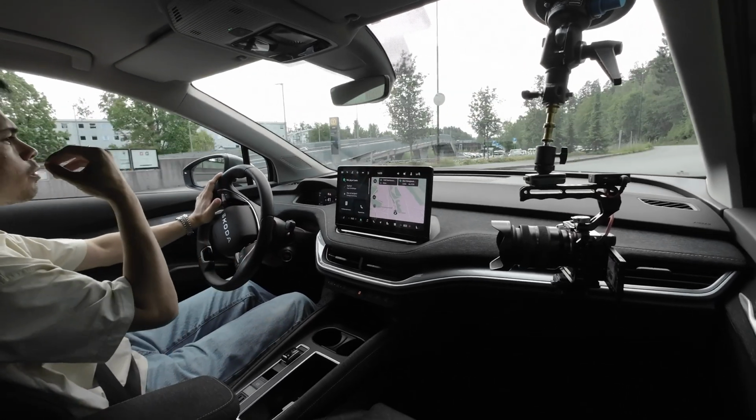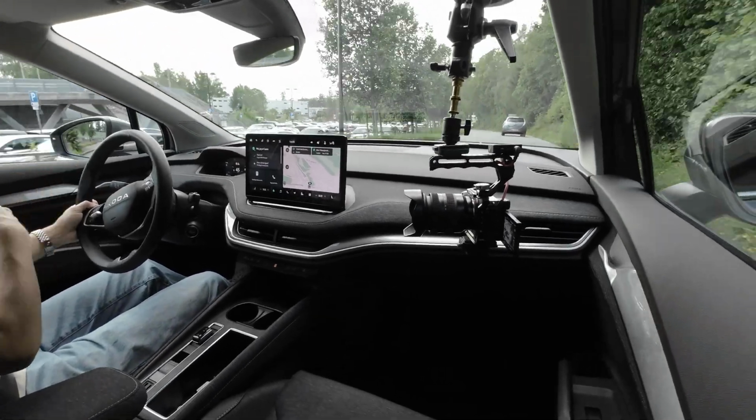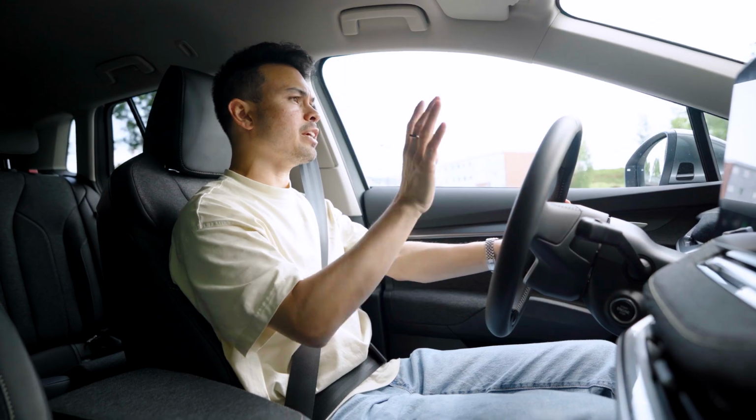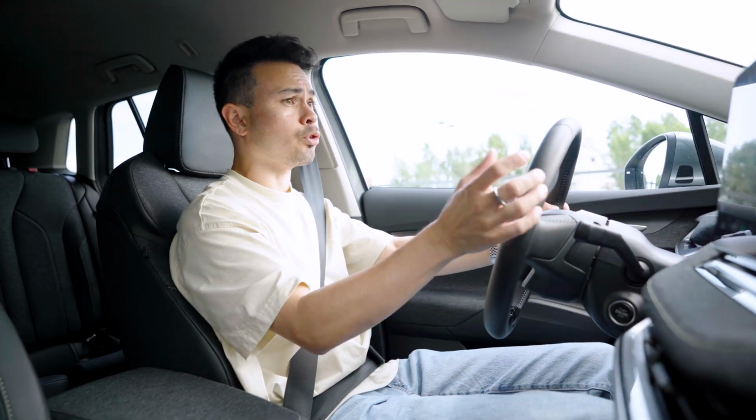It just feels refined. And it just feels like they spent a lot of time calibrating all the controls, the throttle, the brake, everything. It's just a nice car to drive. And also, compared to the Enyaq, I don't think this is any more noisy.